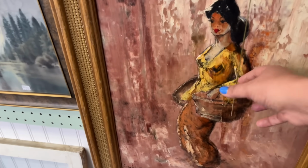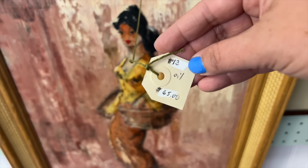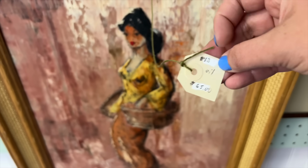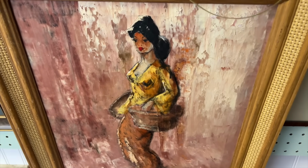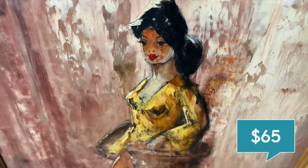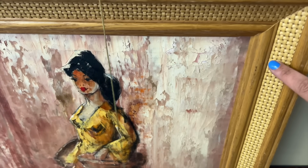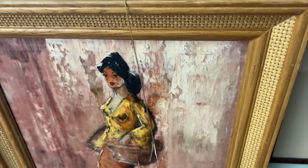This is a vintage oil painting and she is so beautiful. I love the colors used in this and how her gold top matches the color in the gold frame. They've got $65 on her. I think that's a really reasonable price, and I'm looking for original art to bring to the flea market this summer, and she is just so stunning.